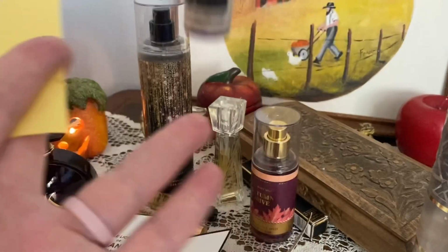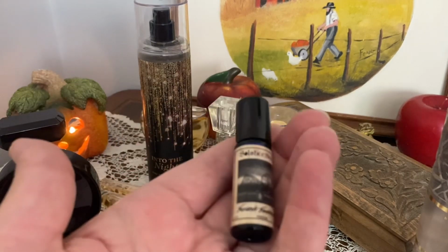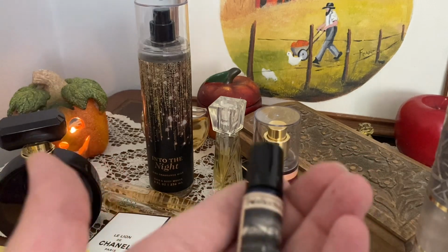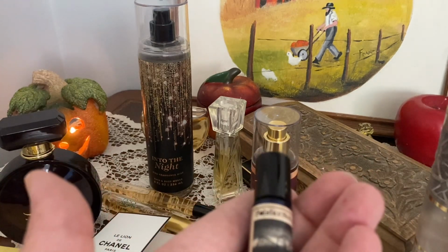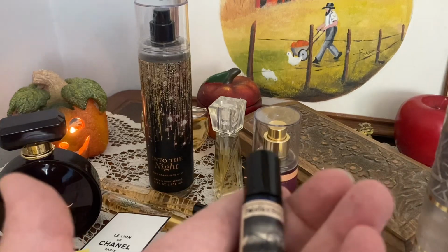That's what this smells like. It's like in the air, all of those scents mixed together. It smells exactly like a fall festival. It's so pretty. Again, not a super gourmand that's like, oh, that smells like cookies. It's like, that smells like a fall festival. And every time I put it on, that's what I think. This is absolutely fall. This is an amazing fall fragrance.